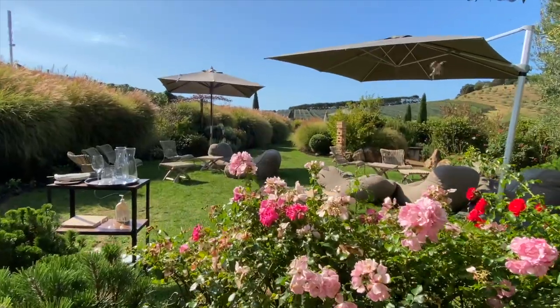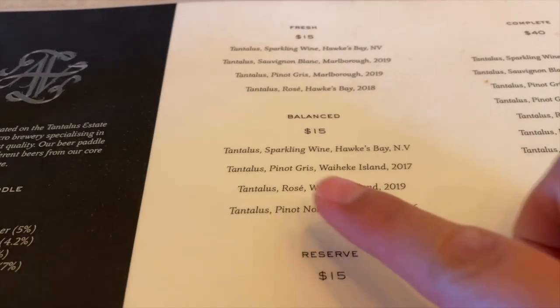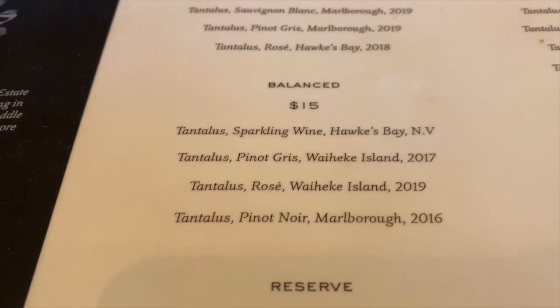Dantalus Estate. They say reality is often closer than we think, but reality is closer than your mind can think. Basically, they have the white and red, a good mixture of that. And what are we having here?